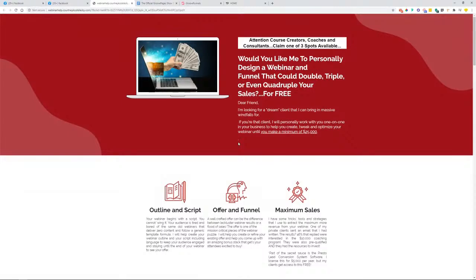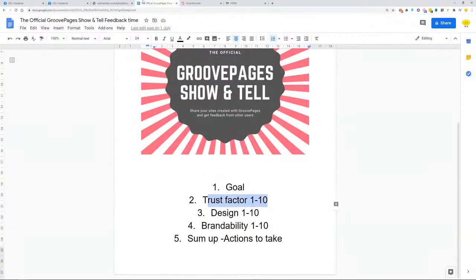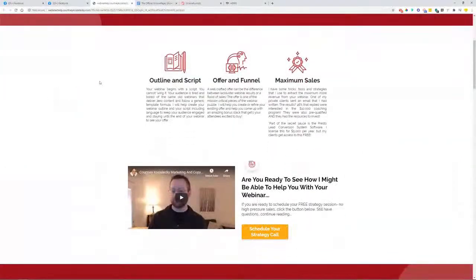Yeah, so the goal is not very clear. You have a very good heading, very good subheading explaining what people would be getting, but you need to make a call to action that would be explaining what they need to do. And just put a button that will say get your strategy call today, or book your strategy call now. Okay, trust factor. The site is designed very nicely.